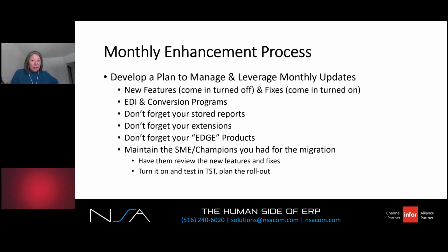Again, it hasn't caused any issue because Infor is aware and they're careful about it, but they will add new ranges and options to the reports. Unfortunately, stored reports don't get updated automatically. So your report may still run, but you might be missing an option that would be of benefit. So that's why I want you to be sure you're aware of what's coming into your tenant.